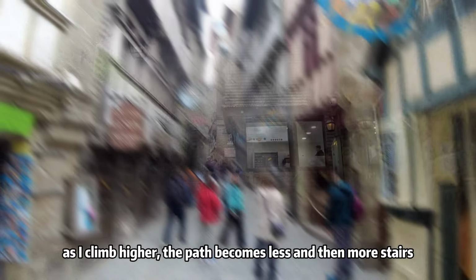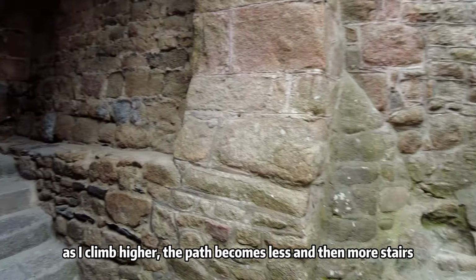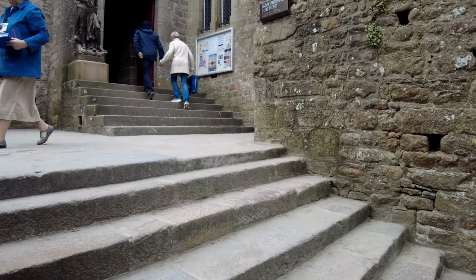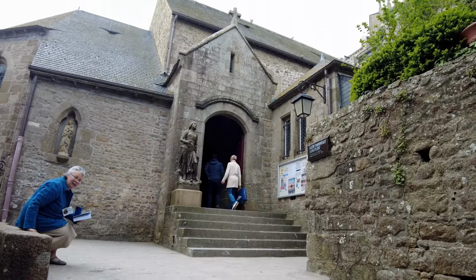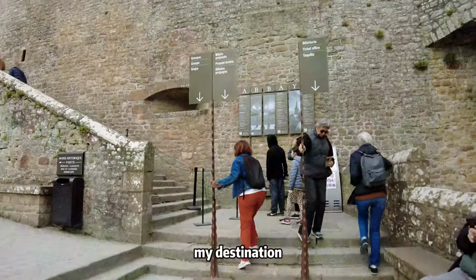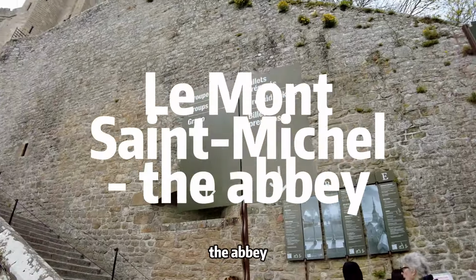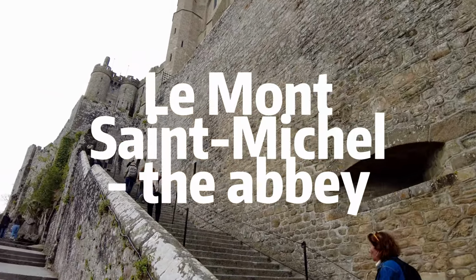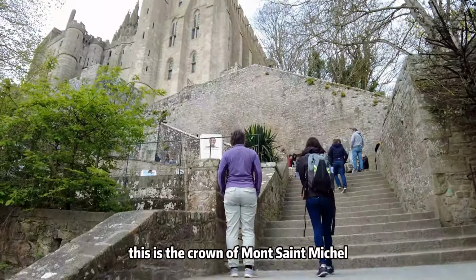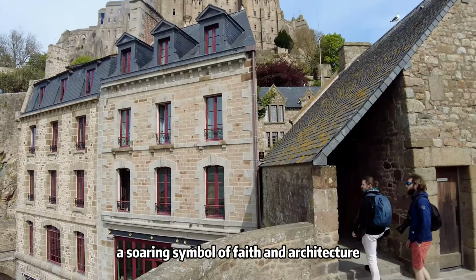As I climb higher, the path becomes stairs, and then more stairs. My destination? The Abbey. This is the crown of Mont Saint-Michel, a soaring symbol of faith and architecture.